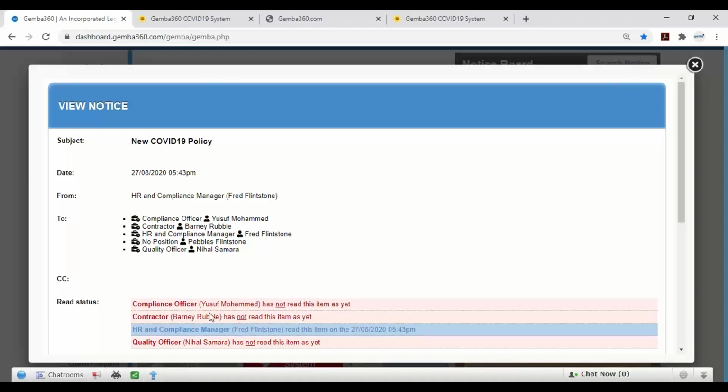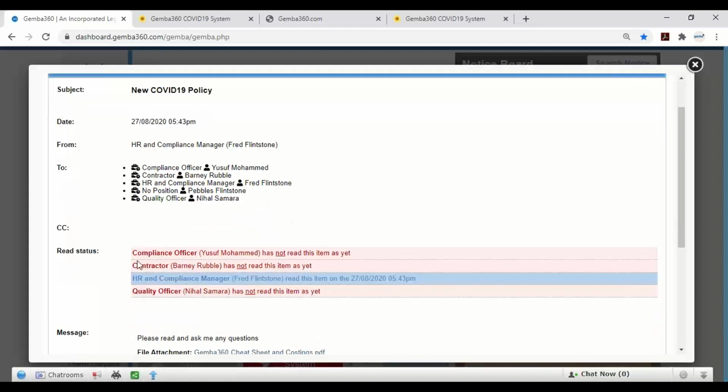But the difference is I can also see who has read it and who hasn't. So I can see Barney hasn't, and this guy Nihal hasn't either, because I'm just logged in as Fred Flintstone. So with it, you can see who's actually read it and when they've actually done it.